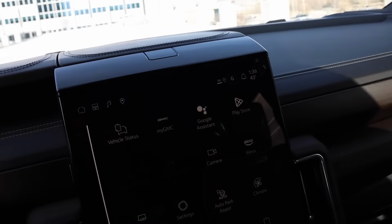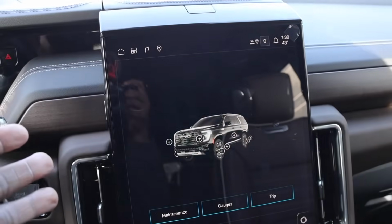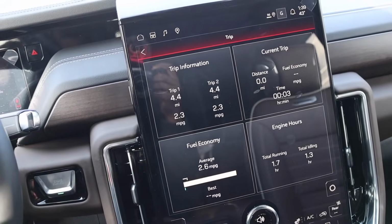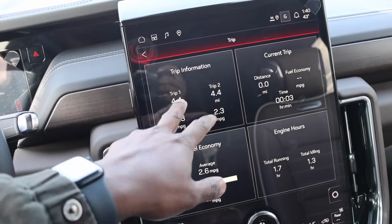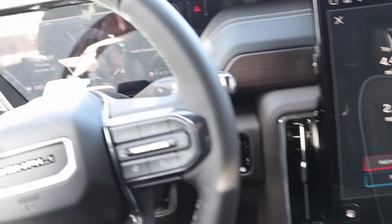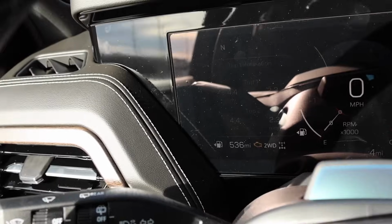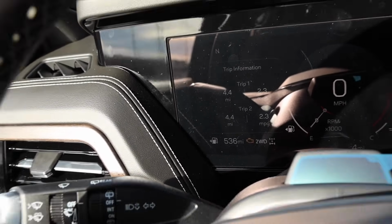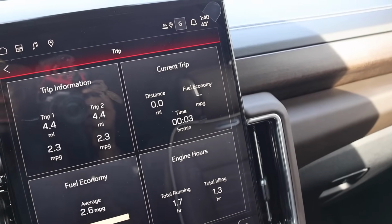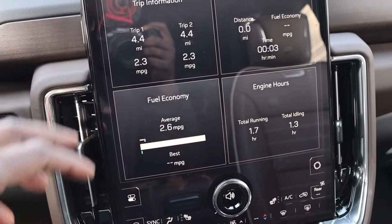Let's see if this works one more time. Now the reason why this is important is because your trip information is in here. So if you want to reset your trip 1, trip 2, you now do that on this screen. Now you can add this to the driver display. So I'm going to go ahead and add it here. You guys see where it pops up at? You also have your engine hours, your current trip, and then fuel economy if you like to monitor that stuff.